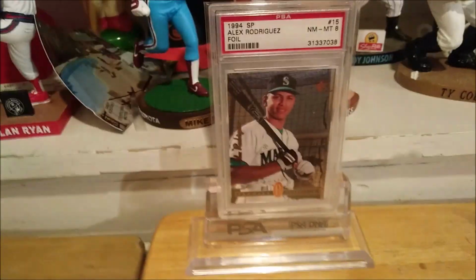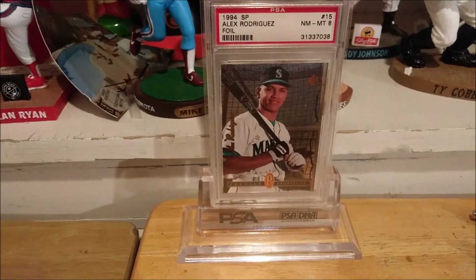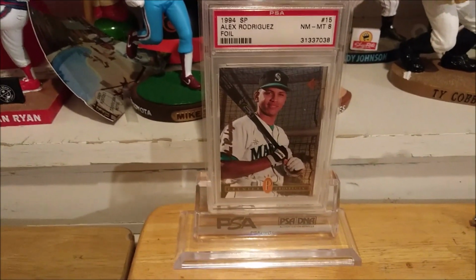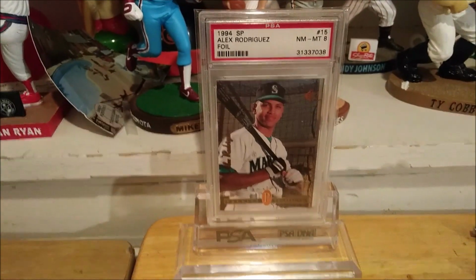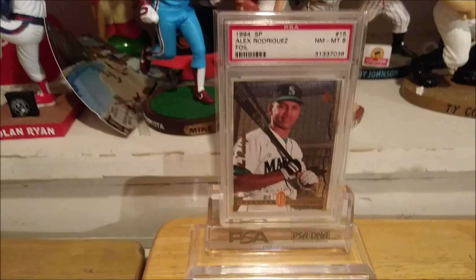Like I said before, his stats are unreal. He has 696 career home runs, over 3,000 hits. I mean, this guy was just a stone-cold stud player. I do think he will get in the Hall of Fame down the line.